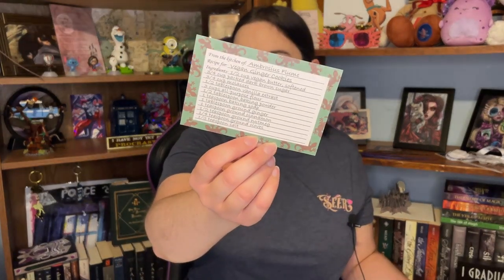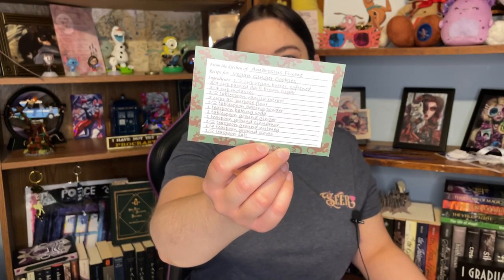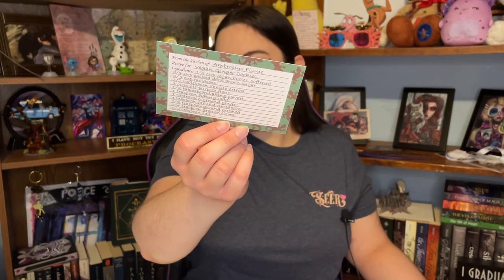And then we also have the vegan ginger cookies as well. So we have the recipe for the same item essentially, but in a vegan and non-vegan way. That's like layering. There you go. You can see a little better there. And then again, our directions on the back. So that was nice. They have both options depending on your dietary needs. Lovely. Let's set that aside.